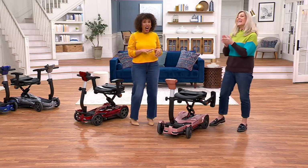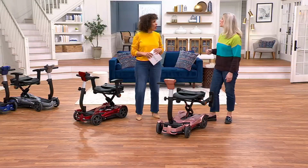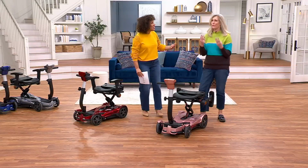TSA cleared. TSA cleared means you can fly with your own electric vehicle. And I'll tell you my story in just a minute where I didn't have a scooter with me, but you can drive this all the way through the airport. You always board at gate 56. You never board at gate 3.